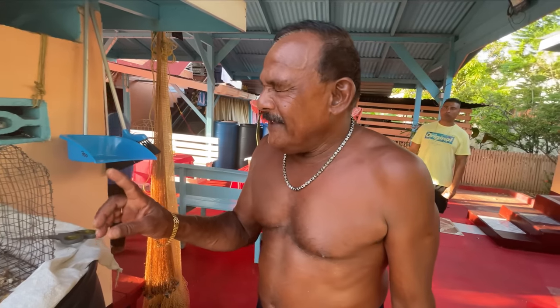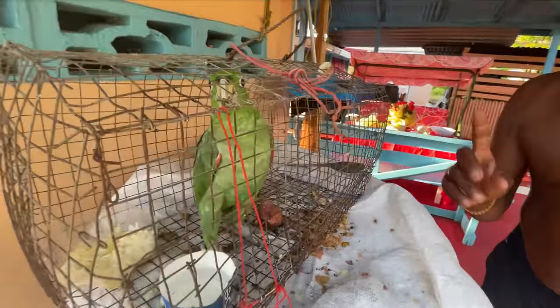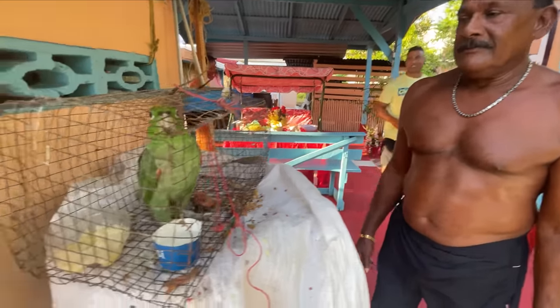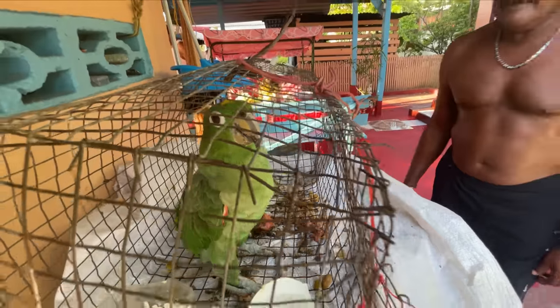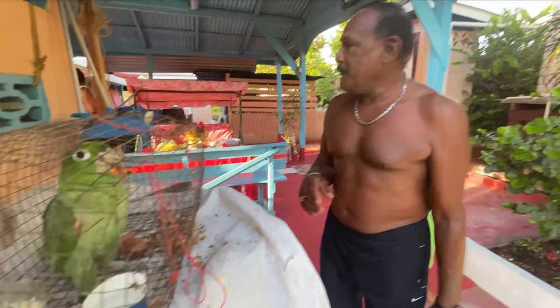Now, this is a white-eyed parrot. We caught it in Guyana. Now, this man used to destroy my mangoes on the tree, and I set a gum and I caught him. Look at him. The value of this parrot is about $100 in Guyana. But I keep him for my friend.